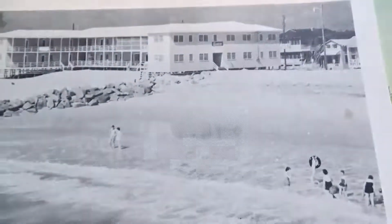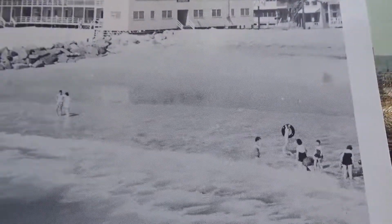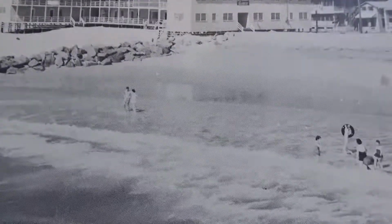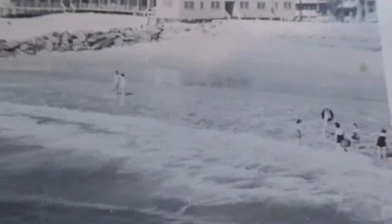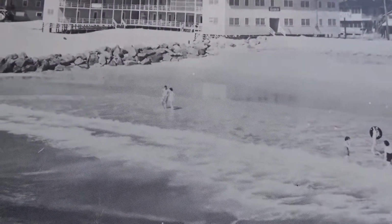Okay, when I first looked at this one, I go, oh, a snow picture. Nope, it's at the beach. But it's a black and white. There's a nice postcard. Now you know the age of this one by looking how they're dressed. The bathing suits. That indicates to you the age. Definitely not like that now, huh?